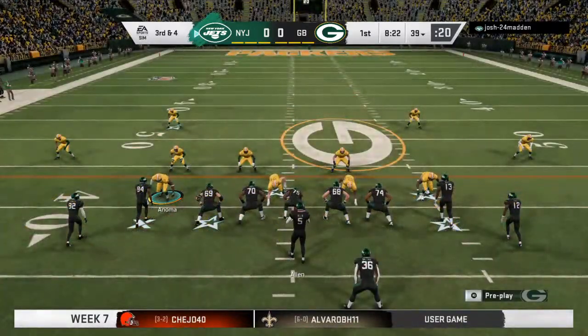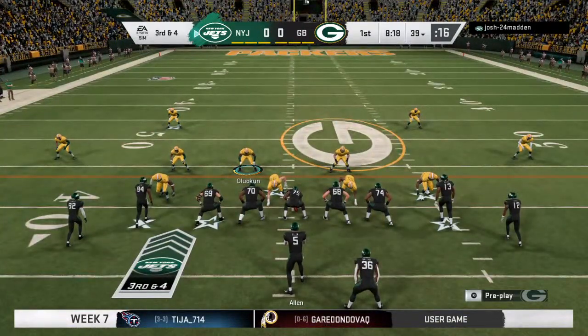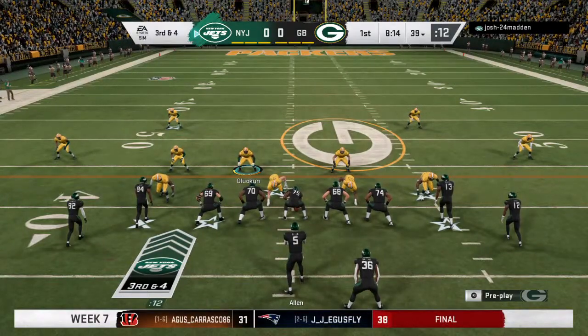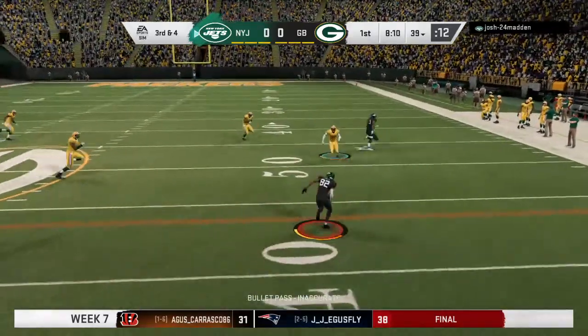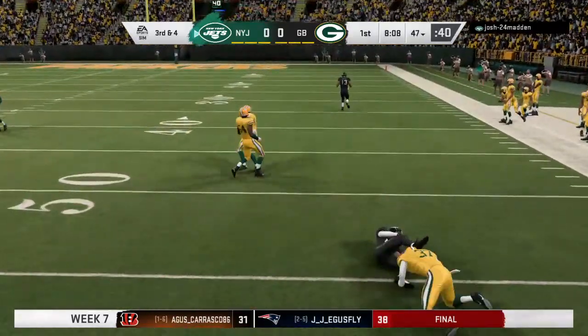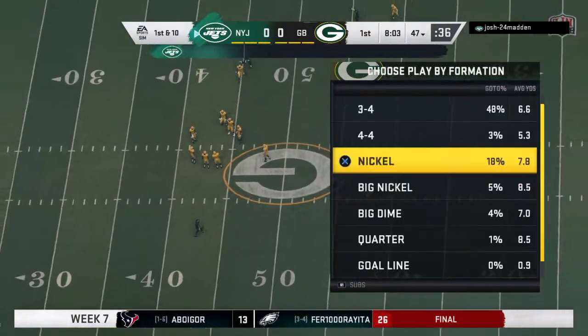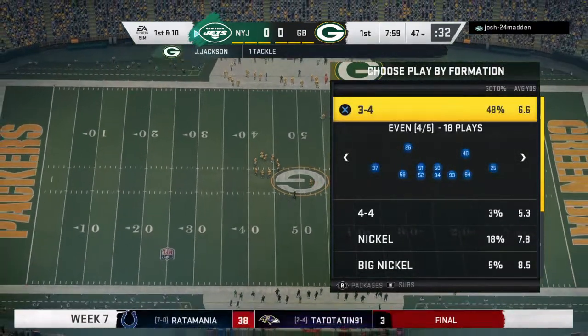It looks like the Packers have added an extra DB on third down. So the shotgun snap to Allen. On the catch, it's Crowder. And he's got the first down yardage as he brings this up to the 47. Call it a gain of 7, and it gets him a new set of downs.